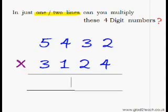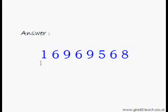The correct answer is this. That is this huge number. So did you get it? Well, if you got it, then hats off to you. Your number crunching skills are simply brilliant. If you did not get it, then just learn this trick and I assure you that you'll be on your way to becoming a human calculator.